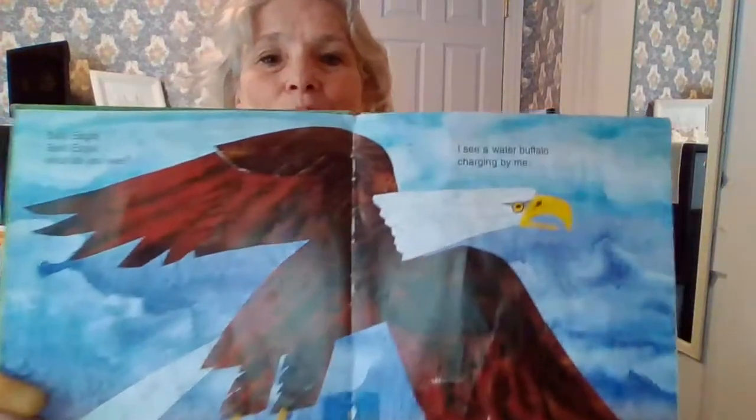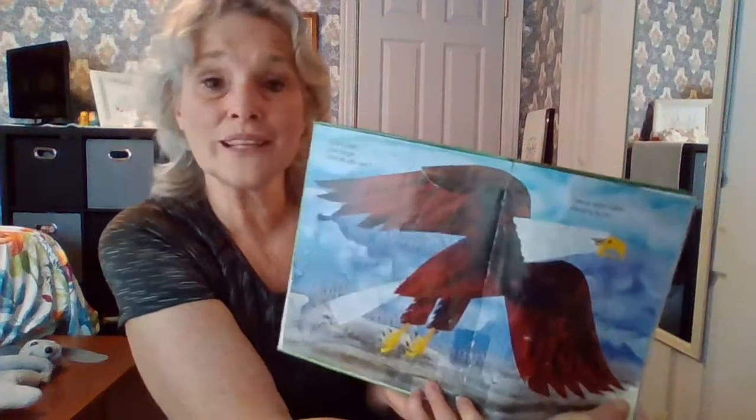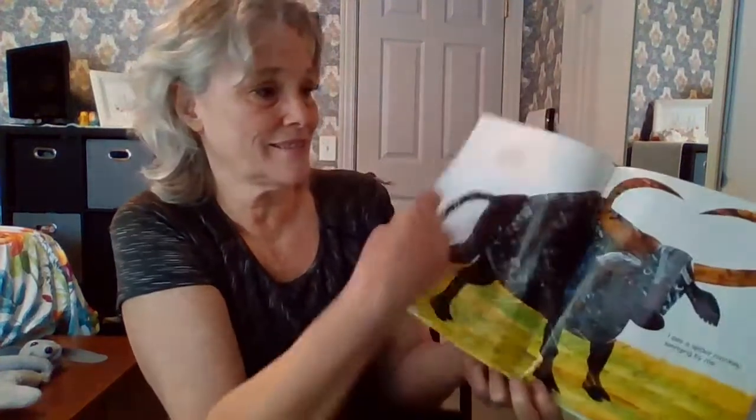Panda Bear, Panda Bear, what do you see? I see a bald eagle soaring by me. I'm going to show you the picture so you can see the bald eagle soaring by. I think he's going pretty fast. Bald eagle, what do you see?